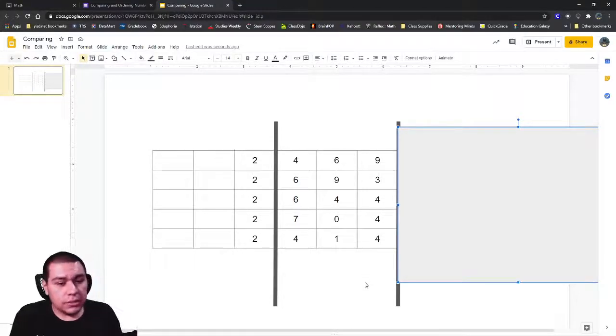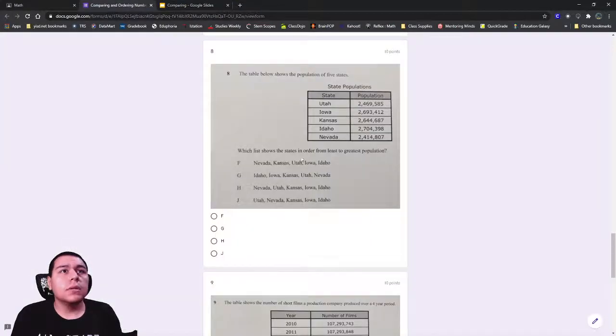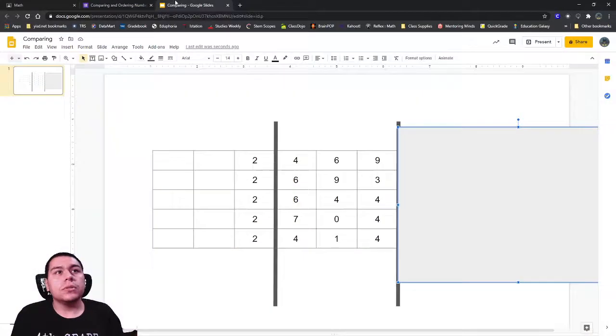And this time I can see some differences. I have 469, 693, 644, 704, and 414. I see some differences now. If I double check my question, it asked me to find the least, smallest numbers first. So who can tell me, here in my thousands period, what's the smallest number I can see? Nakai, what's the smallest number I can see in the thousands period? 414. In a bit, Brianna. 414 is my smallest, which means that this needs to be the first number on my list.